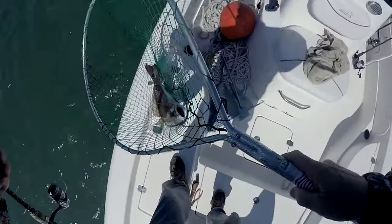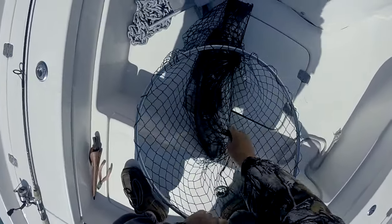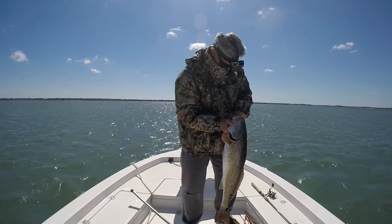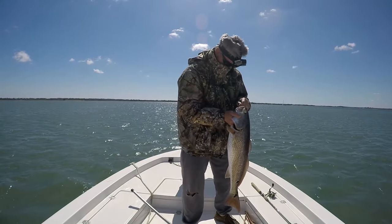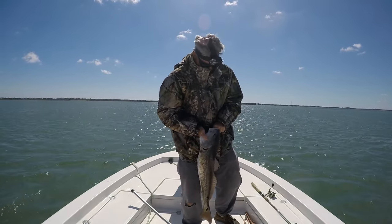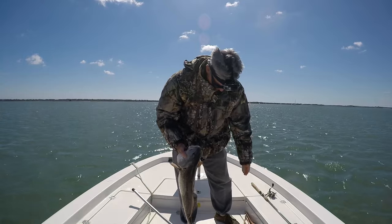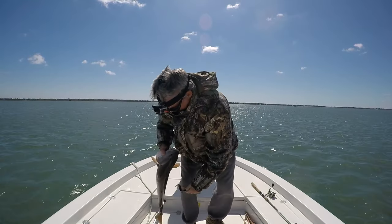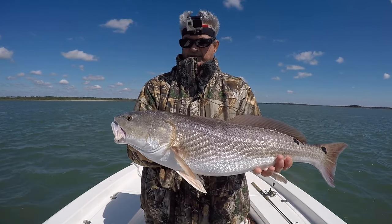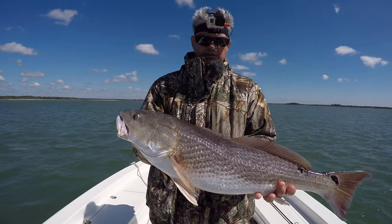Nice redfish, guys. There he is right there. Oh, yeah. That was a good fight. All right, see if I can get this jig out of here. Hooked it good. Okay, got it. All right, guys. There he is right there. Yeah, that is a pretty one right there. Real pretty, nice redfish. Okay, I'm gonna go ahead and measure him and see how big he is, see if he'll make the slot.